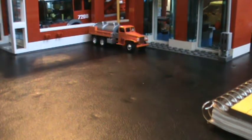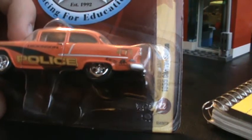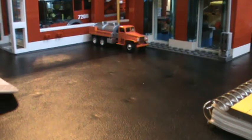And so right after I finished uploading, I went back upstairs again and started working on this video. So this one is Beat the Heat, Inc. Racing for Education. Now this car, they're both '55 Chevy sedans. I actually saw this one first and picked it up, and when I was looking through the cars, I saw this one. So I decided to pick both of them up for the fire and police.